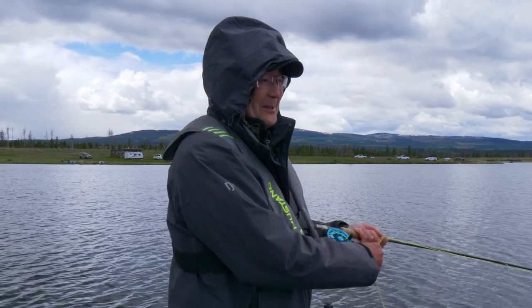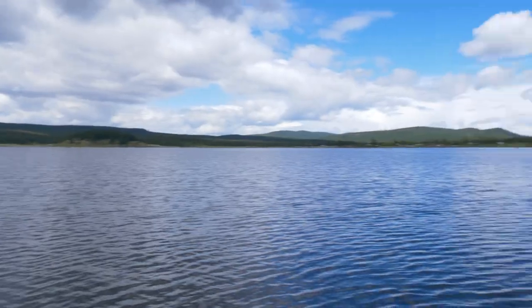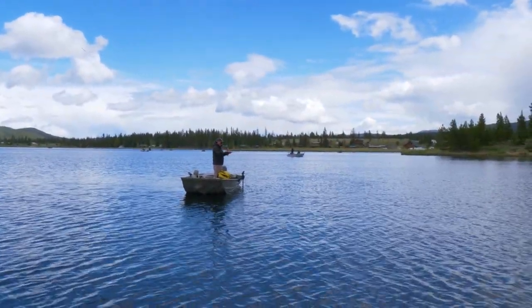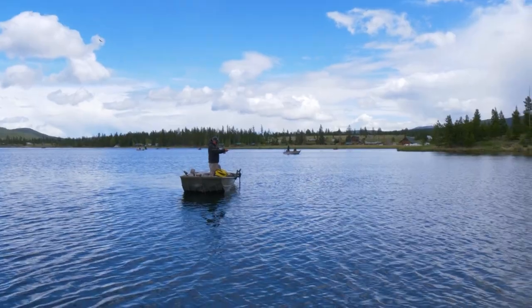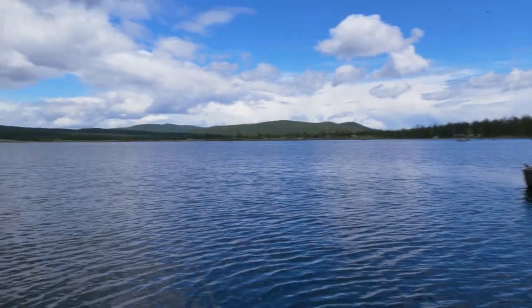Oh, Dale's hooked up too. Really? We got the crony. Bulldog's on. All right. And Brian's got his over here. Yeah, there's a scrappy one. Nice one, Brian. He's fighting good. Oh, yeah. Nice little standard size guy. Sure scrappy though, aren't they? Yeah, oh yeah.